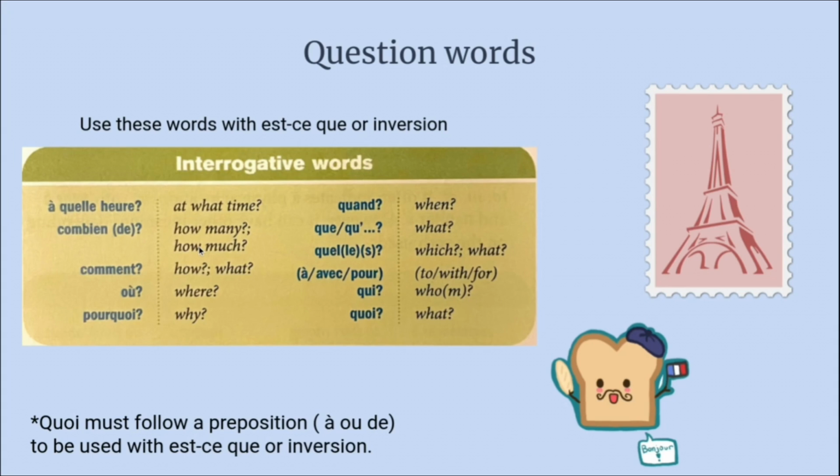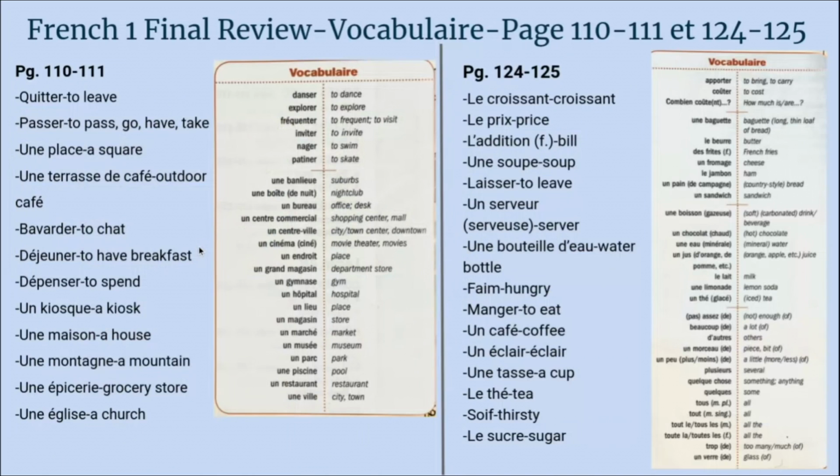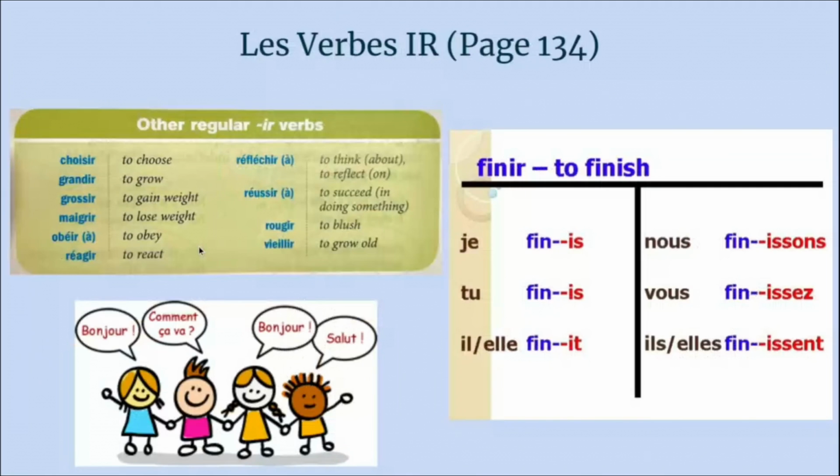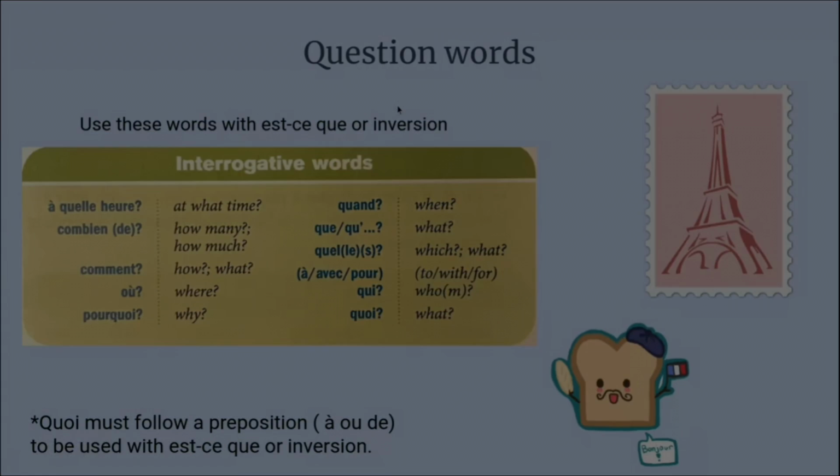And yeah, that is my final slide for the French 1 final exam review. You guys are going to do awesome, and just study over these pages in your textbook. Maybe make some flashcards, and yeah, you guys are going to do great, and good luck.